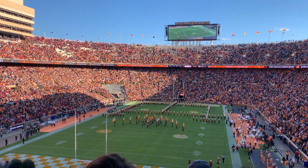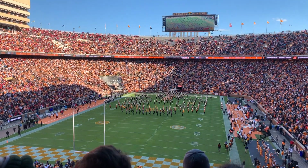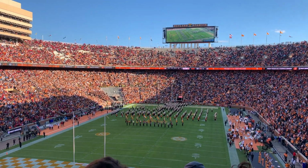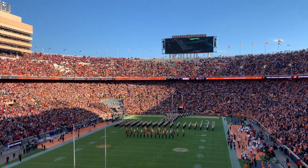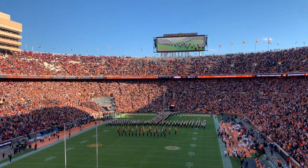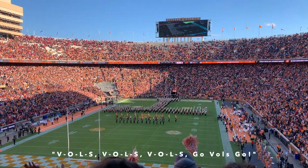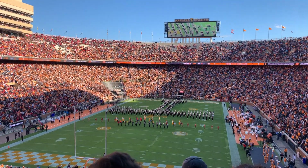This year, the Pride of the Southland Band celebrates 152 years of great traditions. Here's one of the oldest Tennessee traditions, the spirit of the hill. Okay, Vol fans, it's time to show your big orange spirit as the Pride forms the power T for Tennessee. Here's your drum major, Julia Boylan.